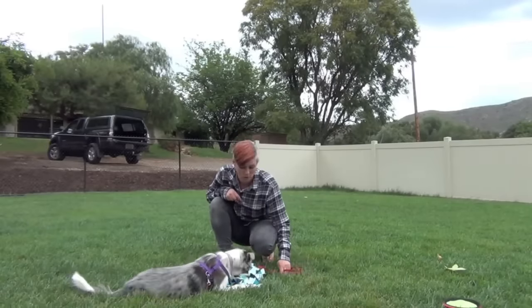And then when you see your puppy settle, you can reinforce your puppy by either slowly dropping a treat between their paws or dropping it from above. But it's a lot calmer if you go very slowly like that.